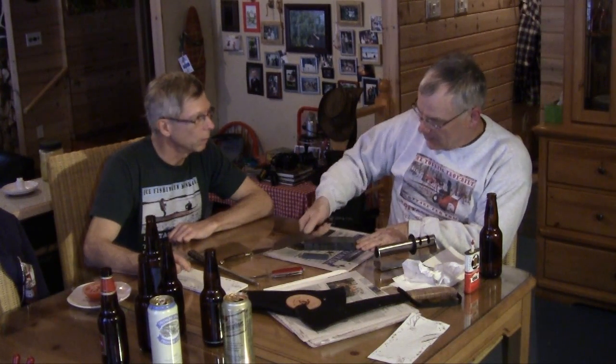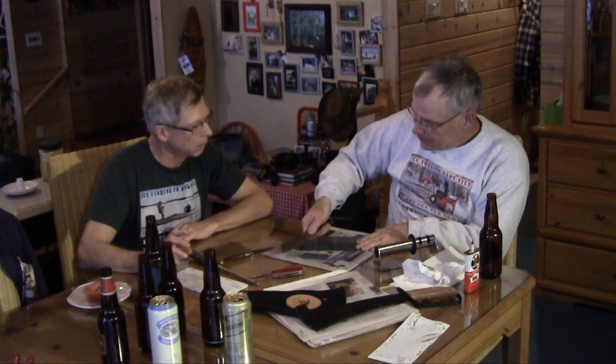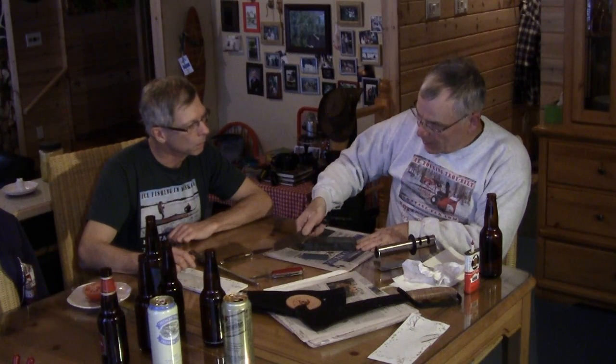So if we can get this one really sharp. Now what's the difference if you get this one sharp versus say a high grade, high end Henckel? Will the Henckel hold its sharpness longer, or can you make it sharper? The better knives should hold their edge longer. They take more work because the steel's harder. The harder the steel is, the more it takes to wear it off.